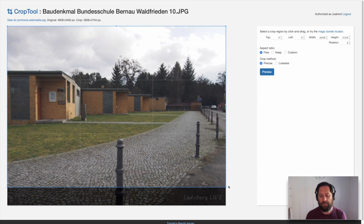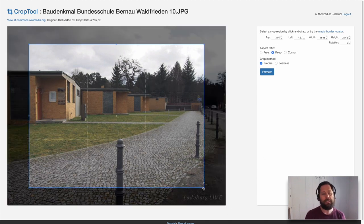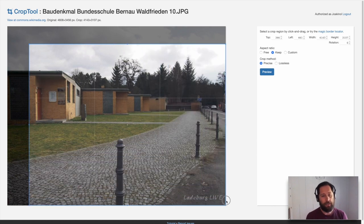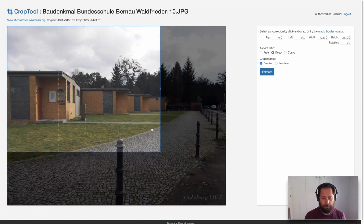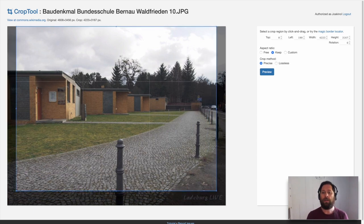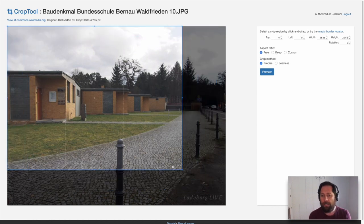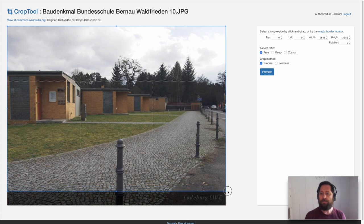Right now we're cropping using the free method, but we can also choose to keep the aspect ratio, and it will keep the same aspect ratio of the image. And we can, for example, if we wanted to crop it without changing the aspect ratio, we could do that and then move it around. For this one, we're going to keep it as free because I don't think the aspect ratio is very important in this image right now. So we'll crop it like this.